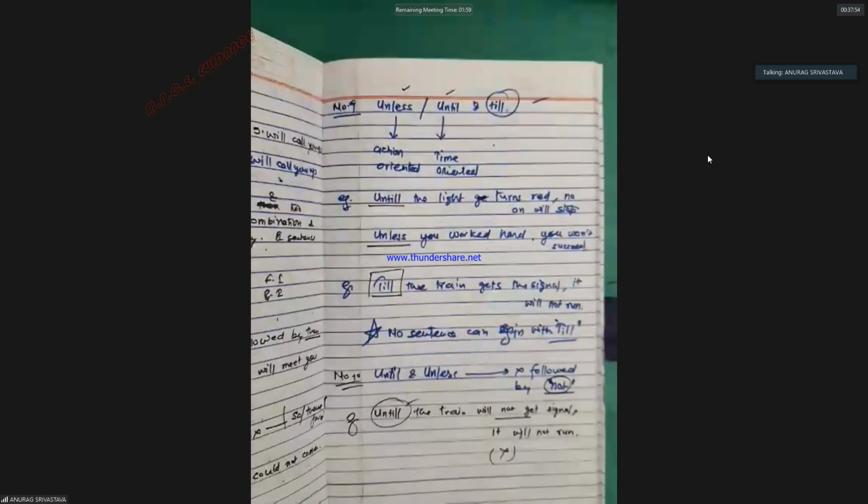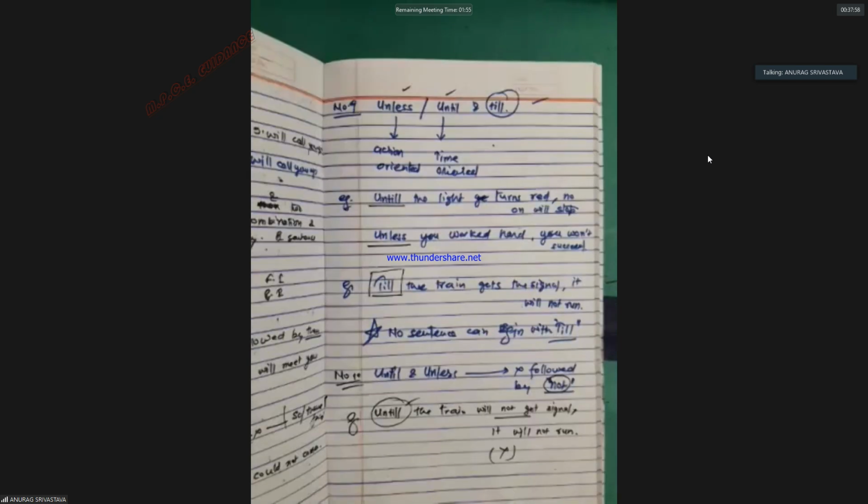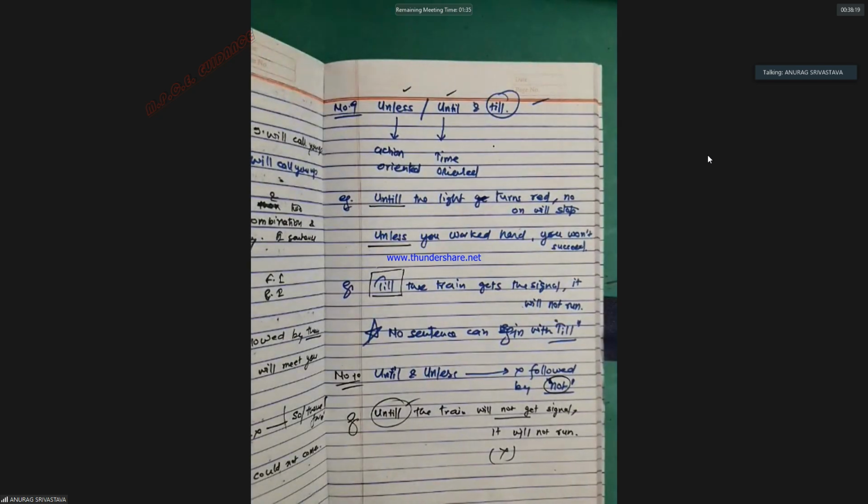Till is not used in the sentence at the beginning. Which is a till that must be converted into until. Till is generally used in the very first of the sentence, but it cannot be used there, so till must be converted into until. You can use it in the middle of the sentence, but cannot use it at the very first of the sentence. That is the error you have to identify.